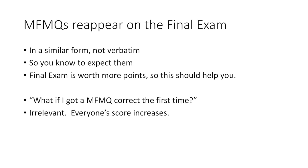So a lot of times I get the question, what happens if I got one of these most frequently missed questions correct the first time? It doesn't matter. I don't change your numerator at all. So however many questions you got right the first time, that does not change. Your score will increase even if you got it right the first time. With that in mind, here are your most frequently missed questions from exam 1.